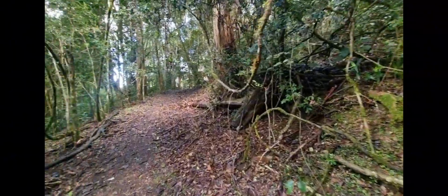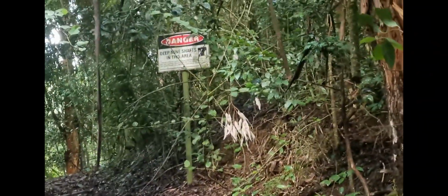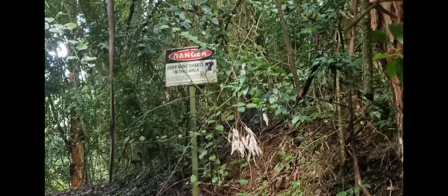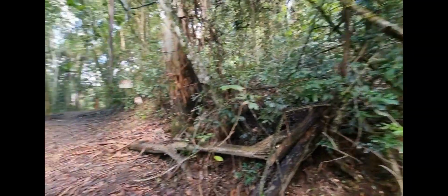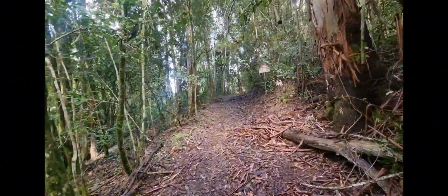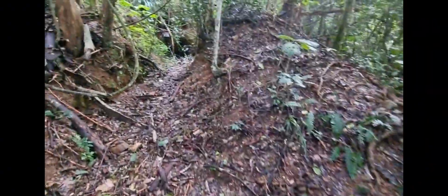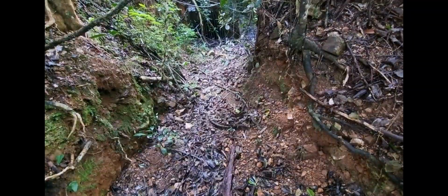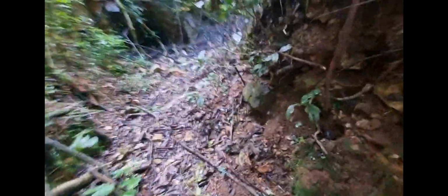1.3 kilometers to go. And up the hill. And this sign here says danger. Deep mine shafts. Alright, let's go. I found a big mine shaft. Alright, let's try again. I ran out of room on my phone. I had to delete a bunch of stuff.